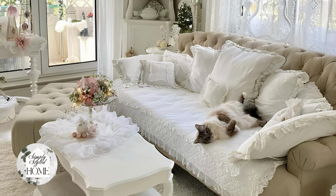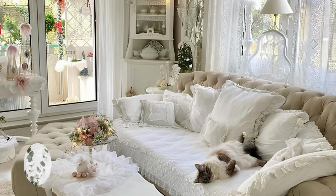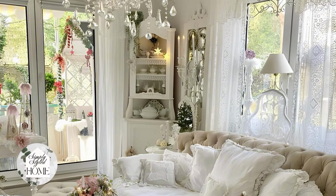You can layer your space with different textures. Maybe a distressed coffee table paired with a cozy armchair and a few delicate lace pillows. It's all about finding that balance between looking put together and feeling casual.